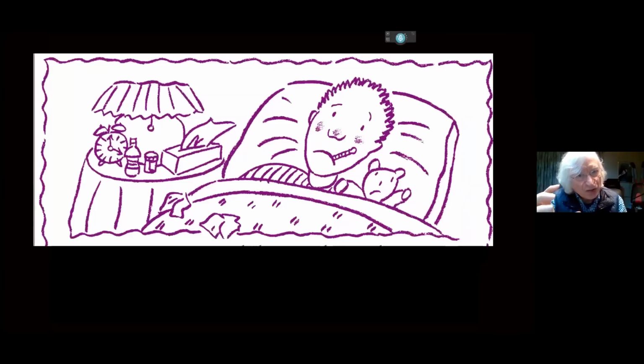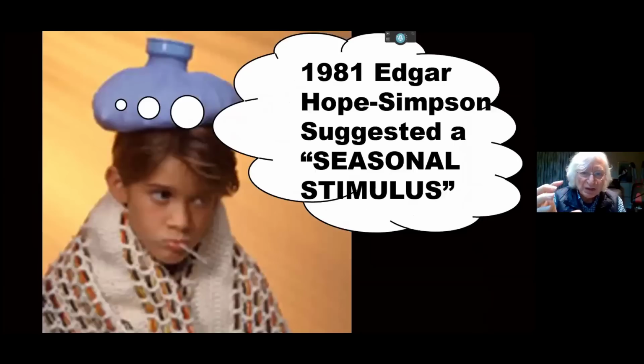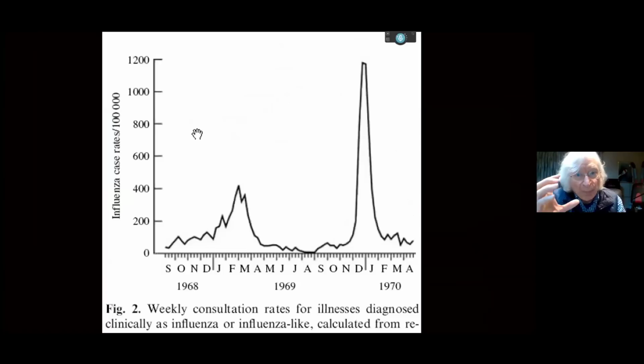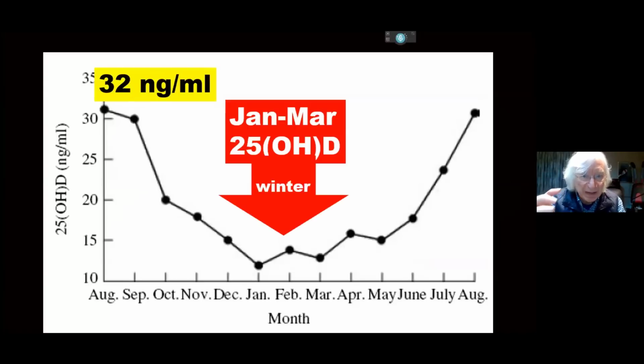It's always been interesting and curious that it's always in the wintertime that we're most affected by flu. And Hope Simpson in 1981 had suggested that there's a seasonal stimulus. What is that? Well, one possibility is that at the peak flu season, your blood levels of 25-hydroxy vitamin D, the measure of your vitamin D status, is at its lowest.